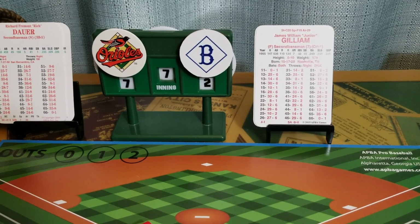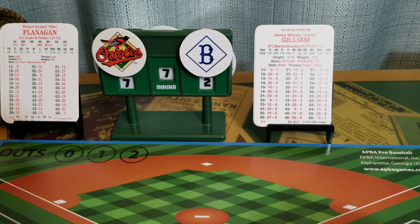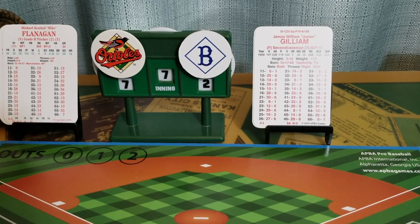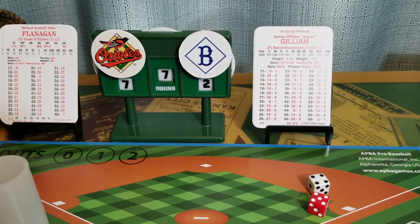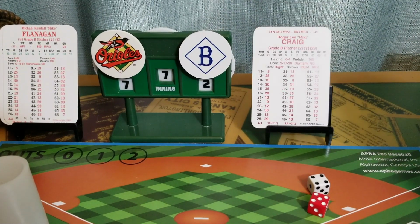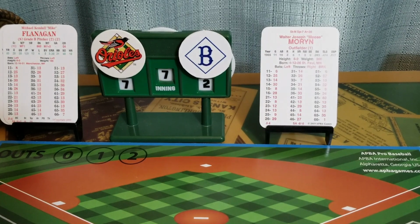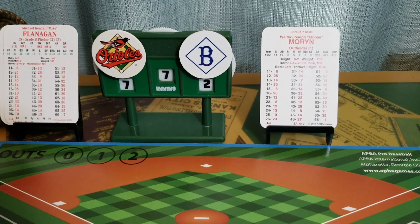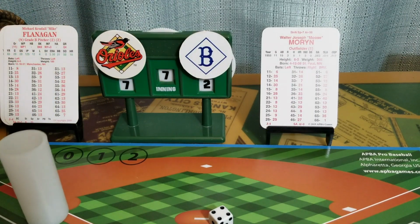The bottom of the Brooklyn order is up in the bottom of the 7th. Junior Gilliam, Johnny Podres, and Pee Wee Reese. Mike Flanagan is still out there, but they are working in the Oriole bullpen. Here's a pitch to Gilliam. 54 is a fly out to right field. Brooklyn will bring a pinch hitter in for Roger Craig, timeout. The pinch hitter for Brooklyn will be Walt Moryn. Flanagan pitches to Moryn. 54 is a fly out to right field.